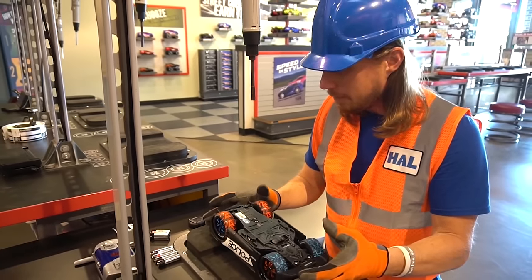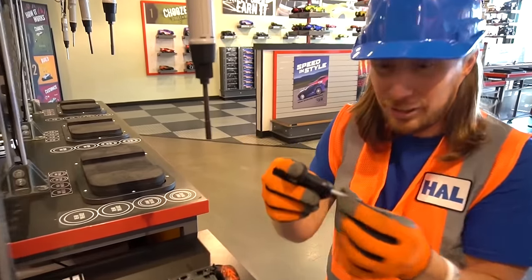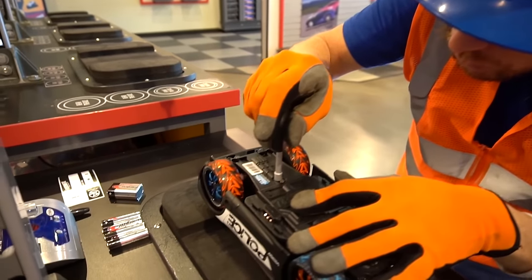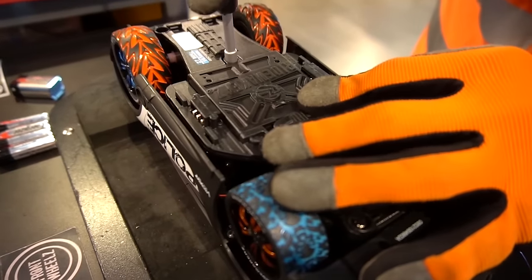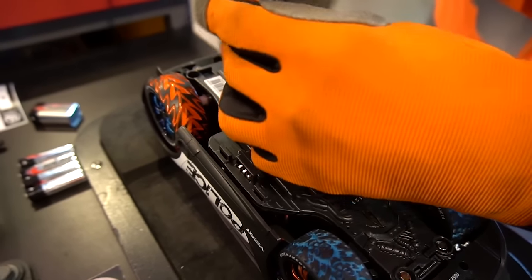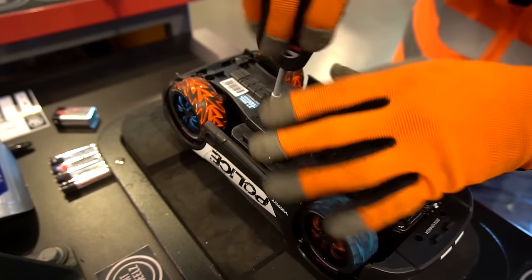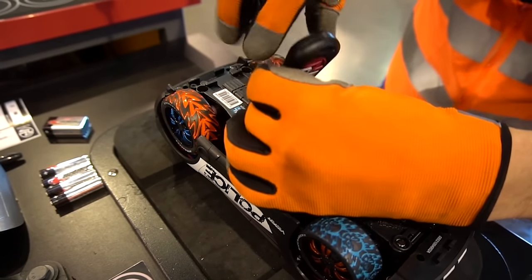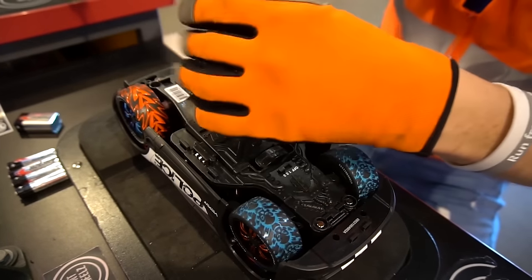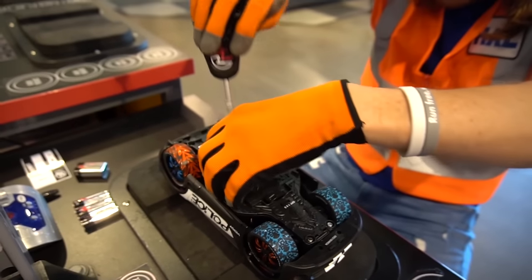Now, let's see. We gotta put our batteries in. Check out this tool. Looks like a little key. Look at that. All right, so this is like a little screwdriver to loosen that up right there. Oh yeah. Let's see here. I think we get it. A little bit more. All right. There it is. I think we're good. Oh, a little bit more. Oh yeah. Oh, there it is.